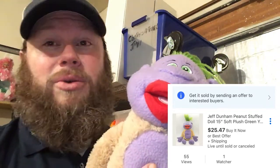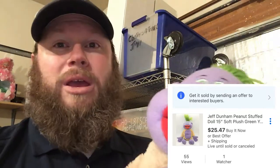It was $2.99, so not going to make a ton of profit on it, but it's a plush, it's light, and the sell-through rate was ridiculous. I picked up a watcher overnight. I've already gotten a lowball offer. So this guy's going to go before too long, so keep an eye out for Peanut. I did get one other plush. I haven't looked up any comps on this thing yet.